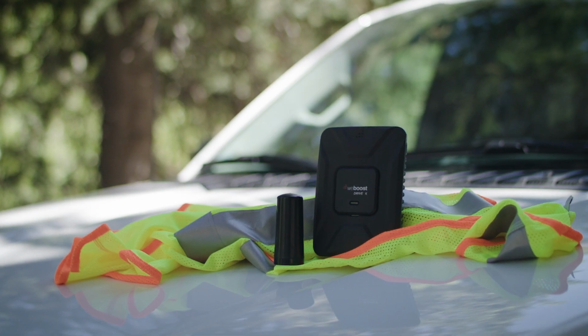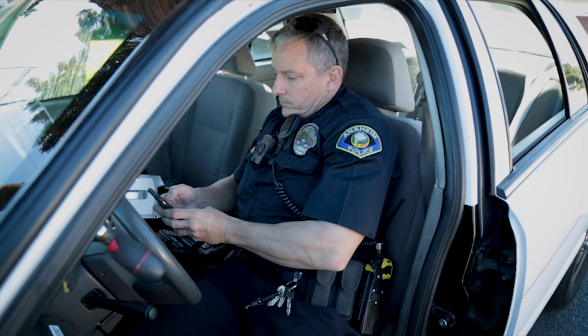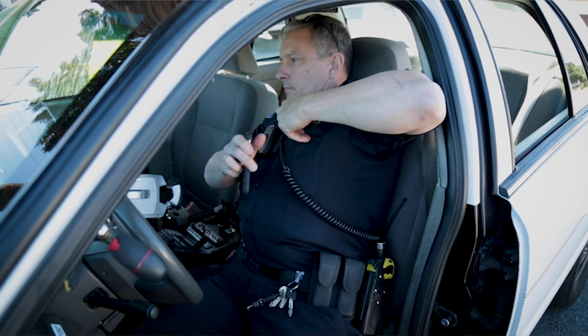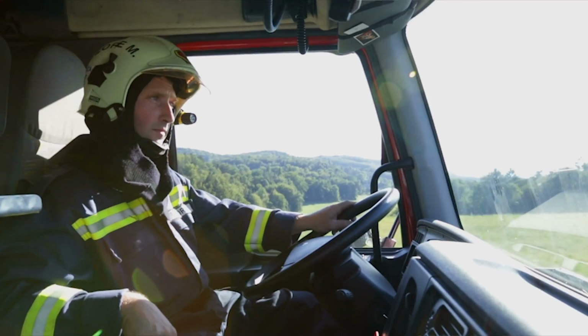Introducing the Drive X Fleet Cell Signal Booster by weBoost. This product is specifically designed for use by fleet vehicles like police cars, government or commercial vehicles, delivery trucks, or whatever your fleet might look like.